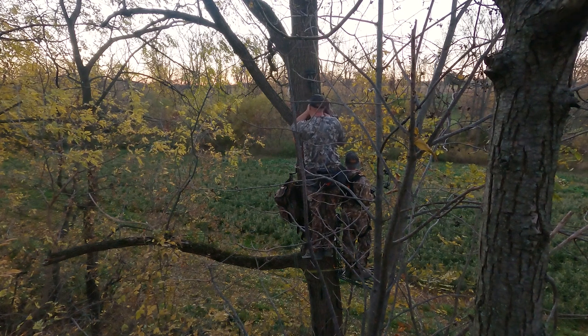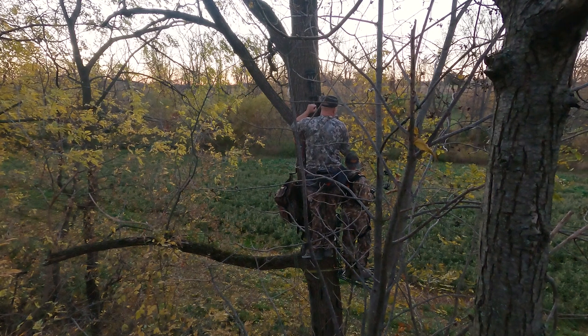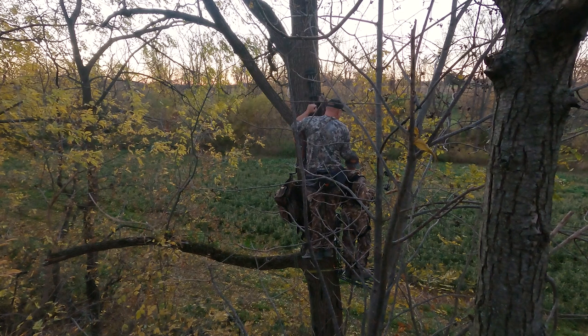Giant, hey, there's one right there. Big one. Red doe in the plot looking at us. Look at the size of her. Fish, get another arrow. She's looking right at us, though.